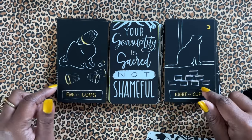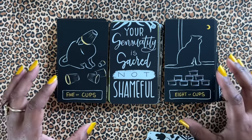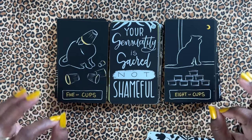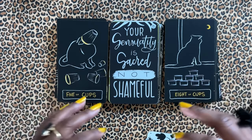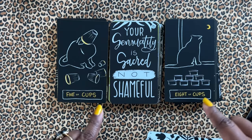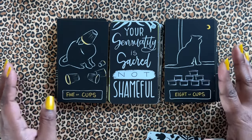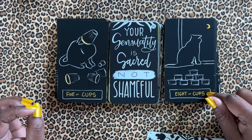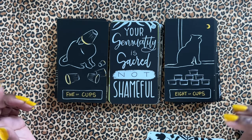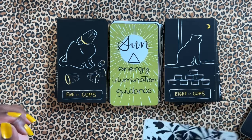Really, what I loved about this was that we had the deep colors, and then I felt like I was finding the words and the cats in the shadows. So my eyes were following the light in the shadows as I was reading with these cards. So we have the Five of Cups and the Eight of Cups with "your sensuality is sacred, not shameful."